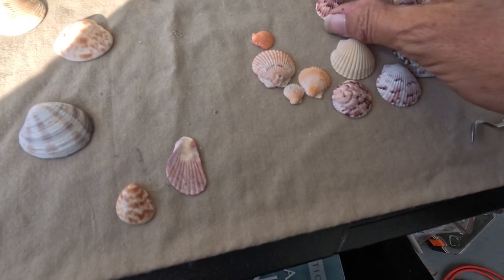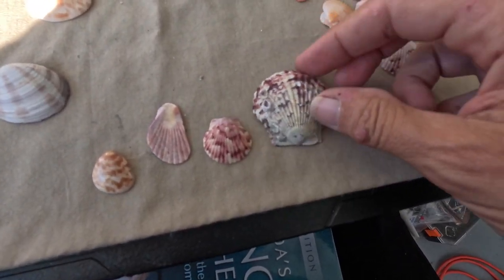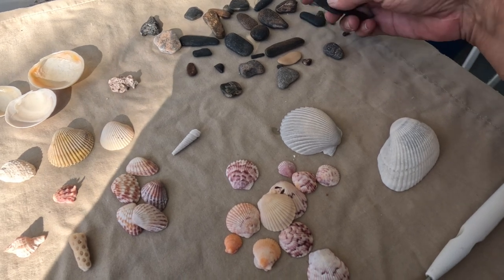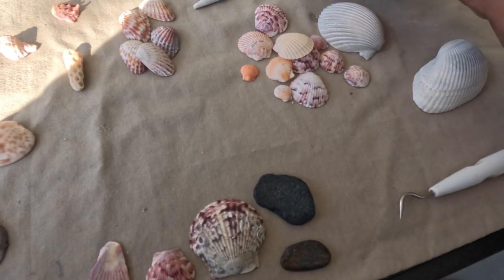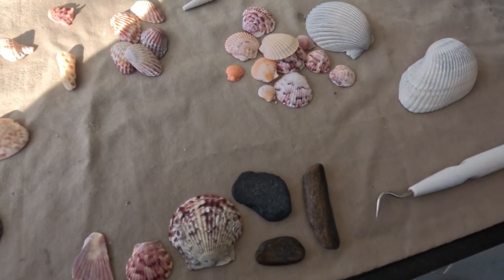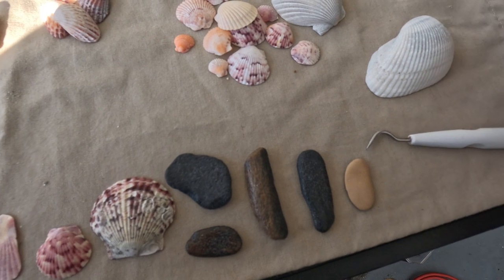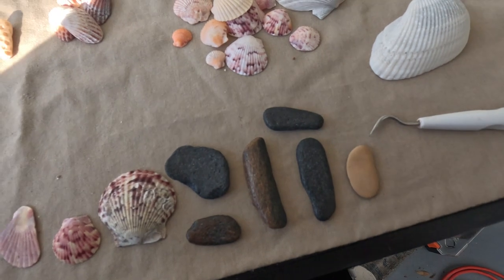How about that little cutie? And we'll clean that one up because it needs some help. And then I want to try some of these flat pieces, just seeing if a hole will drill in them. I'm going to take some of these thinner ones, not the really monster thick ones. I'm not really sure exactly what they are, but they intrigue me for some reason. I think they'd look really great paired up with some teeth. So we're going to try drilling some holes in these flat pieces, and we'll see what happens.